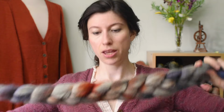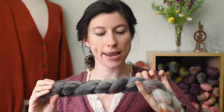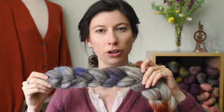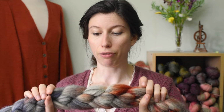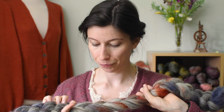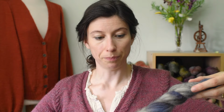Then this one, we've got blues and reds, and the blue is a little bit lavendery in places, so it's definitely a purpley blue rather than a greeny blue, but we don't have much actual purple where the blue and red meet. They're quite separate, and you know, we'll have bits where you've got a blue bit and then a red bit, but you could spin it so that the blue and red stay quite distinct, or you could mush them up and make it quite purpley.